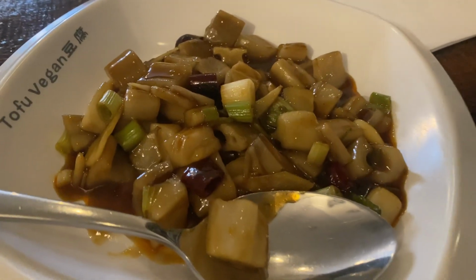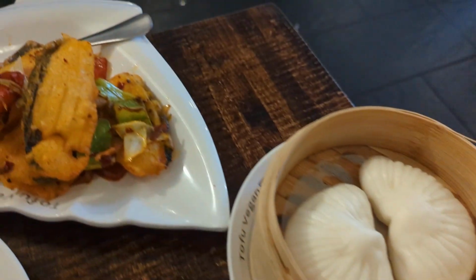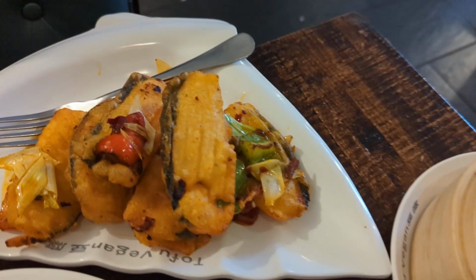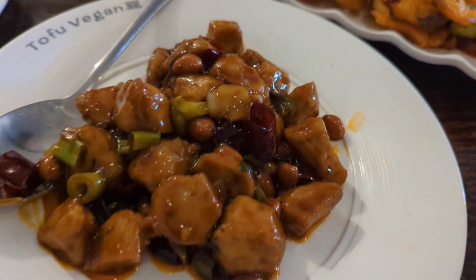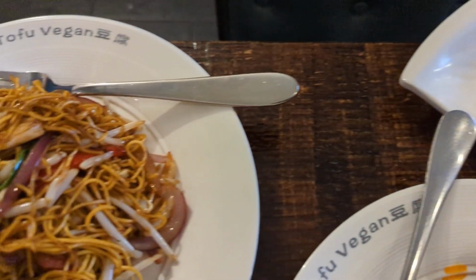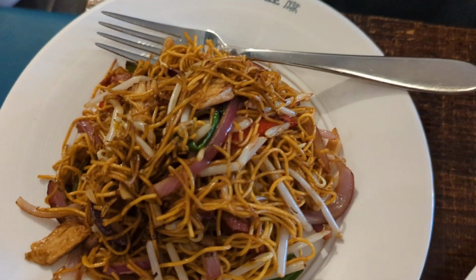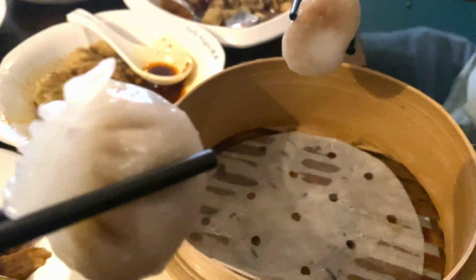This was their, I think it was a lotus root dish. Then they came out with these steamed buns, and their twice cooked fish is what they call it, which is actually aubergine that's kind of deep fried. Then this was a mock chicken dish with kind of like chilies, I think. This was amazing as well. And then they also brought out a noodle dish, which again, cannot fault. So this was inside one of the dim sums.